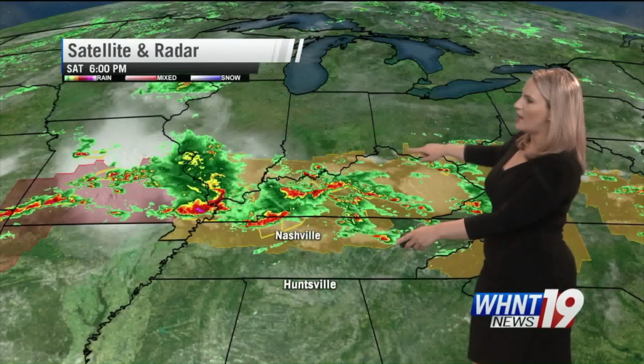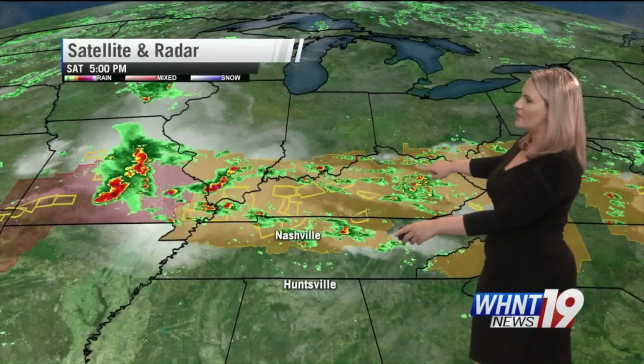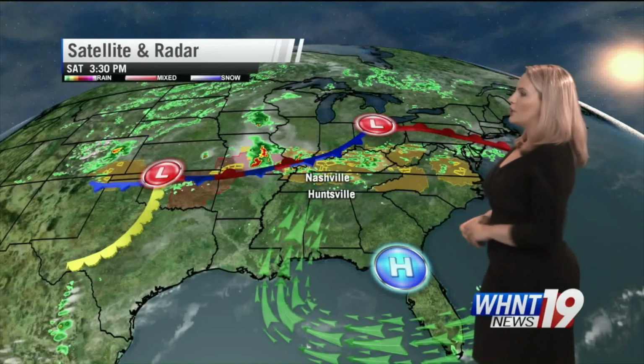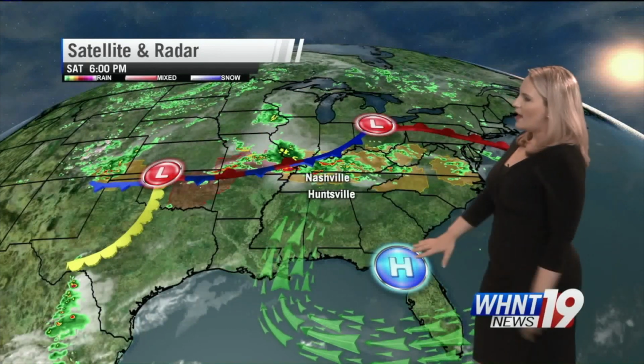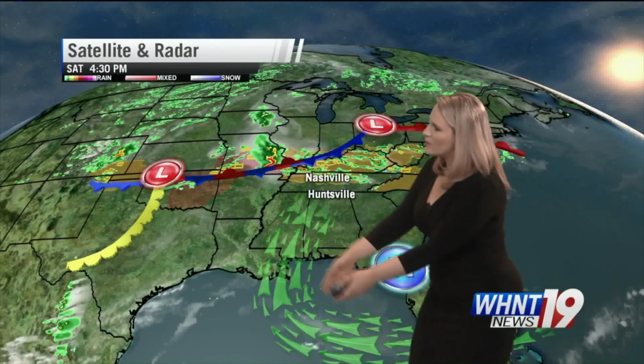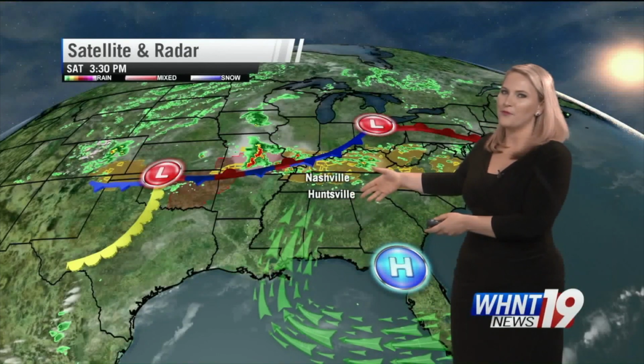Notice how we also have this yellow shaded area. That's a severe thunderstorm watch in effect for the Nashville area, not necessarily for Huntsville, but we are keeping our eye on that because we do anticipate some severe weather moving down here over the course of the next several hours. High pressure is in store over Florida, the Big Bend of Florida. Air is flowing clockwise around it, pulling that warm, humid air up from the Gulf of Mexico.